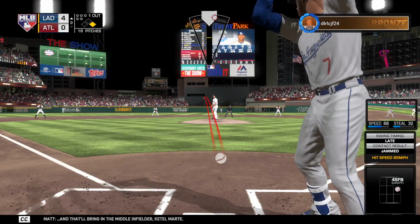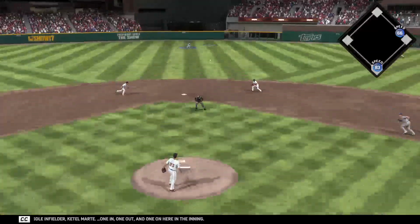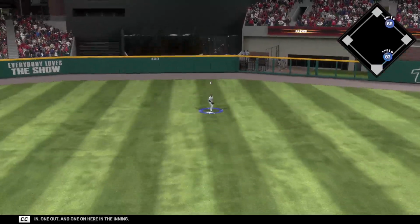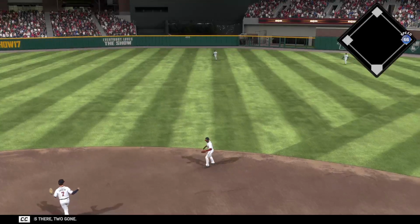Now batting. And that'll bring in the middle infielder, Ketel Marte. 1 in, 1 out, and 1 on here in the inning. Inciarte is there, 2 gone.